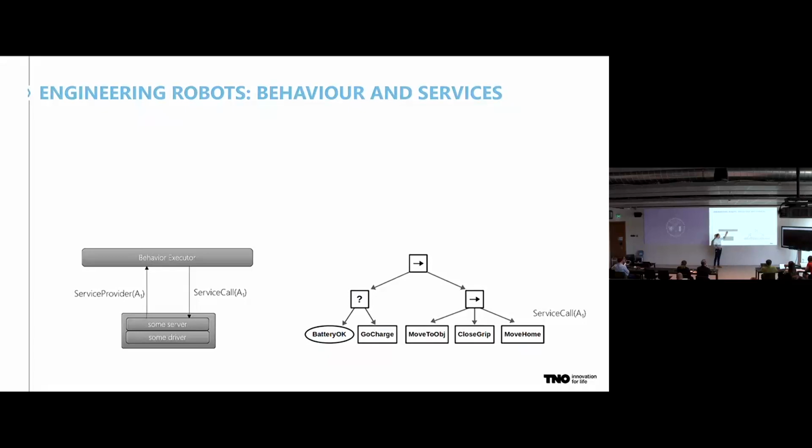And we schedule everything with a behavior executor, which is basically a behavior tree. If you look into how a behavior tree works, you have basically the sequence, and then you first have a check: is my battery okay? If my battery is not okay, go charge. If my battery is okay, I go to the next sequence, and the next sequence is move to an object, then close your gripper, and then move home. So it's basically you pick up something and you collect it. That's what this behavior tree is about. And each of those low-level behaviors, the primitive ones, are actually services that we call on this right side.